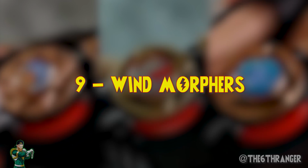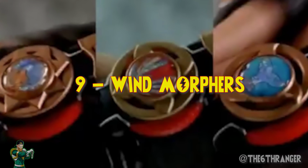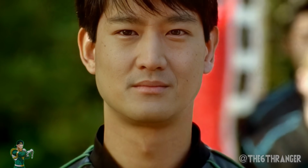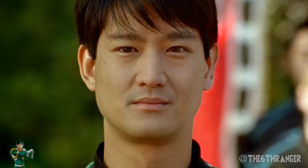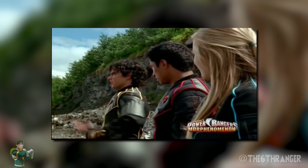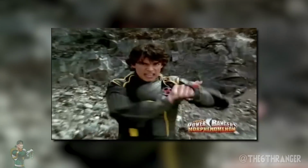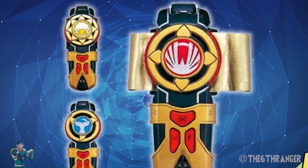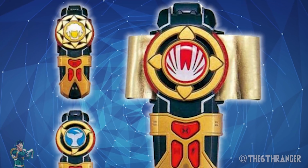Number 9. The Wind Morphers. The Wind Morphers allow transformation into the Wind Ninja Rangers. They were given to Shane, Dustin and Tori by Sensei Kanoi Watanabe, and most likely developed by Cam Watanabe. Each morpher utilized a power disc which, upon calling out "Ninja Storm! Ranger Form!", required a simple spin to allow the three to morph. The Wind Morphers also served as a communicator and a weapon, firing those powerful beams.